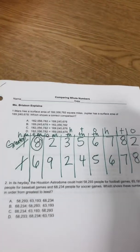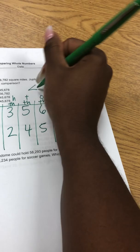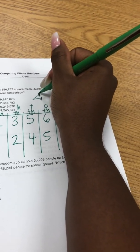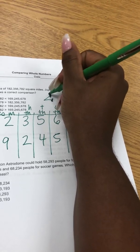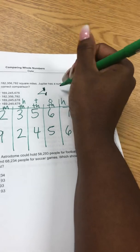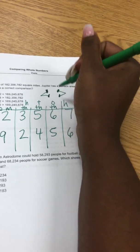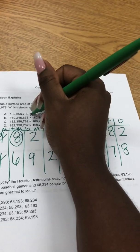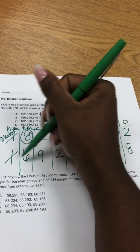So now I'm going to look at my answer choices. Students know that the two points of the symbol face the larger number. So whatever symbol it is, the two points are facing towards the larger number. In answer choice A, I see that the two points are facing the 169 million number, but that is smaller, so it's not the largest one.